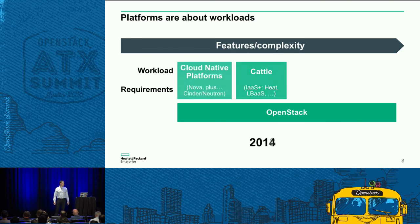And then in 2014, something interesting happened. We started seeing it become vogue to start running cloud-native platforms on top of OpenStack, right?